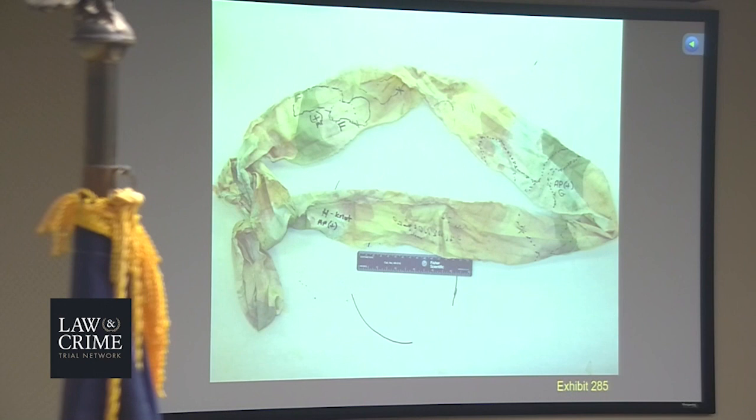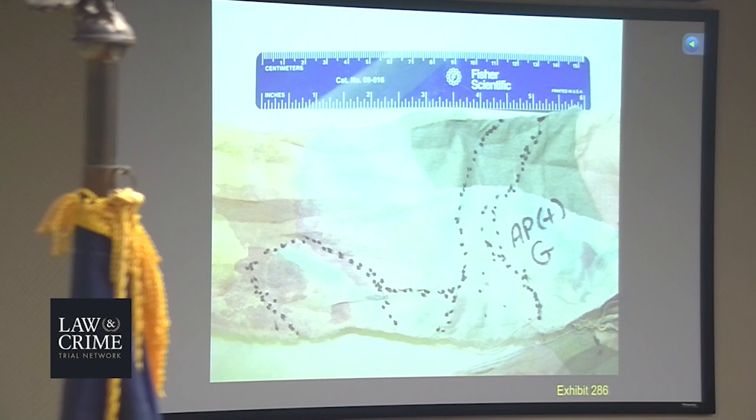G. Yes. G, the non-sperm fraction was consistent with a mixture where the major matched Shannon Christian and the minor matched Vanessa Coleman. And in the sperm fraction was a partial profile of Latalis Cobbins. And then H, which is on the knotted area to the left. The DNA profile from both the non-sperm and the sperm fractions matched Shannon Christian. 286. So that's a close-up of area G.